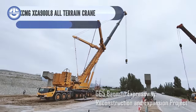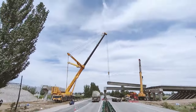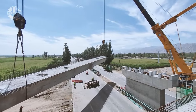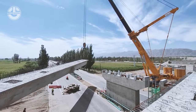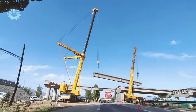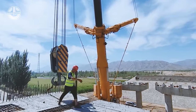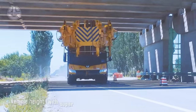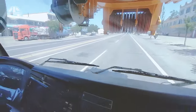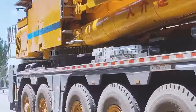When it comes to development, construction, and innovation, one of the machines that have earned the trust of the many is the XCMG All-Terrain Crane. This crane is really impressive as it has intense lifting capacity and exceptional site adaptability. With a maximum lifting capacity of 1,000 tons and a maximum outreach of 90 meters, the XCA900LE is one of the largest and most powerful cranes in its class.